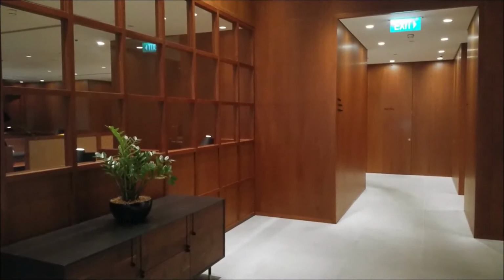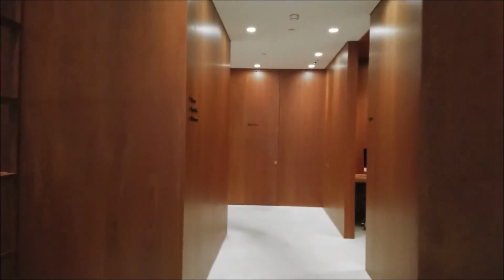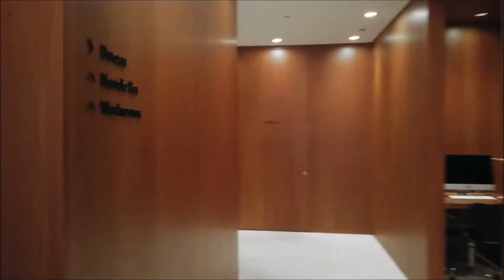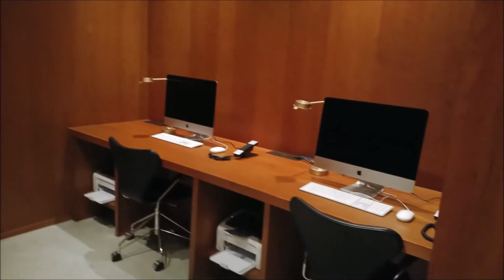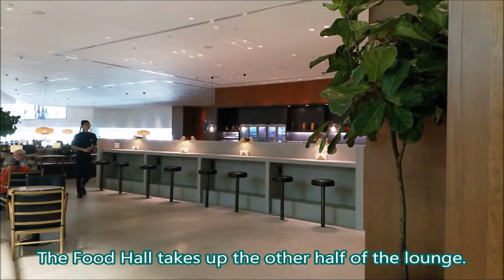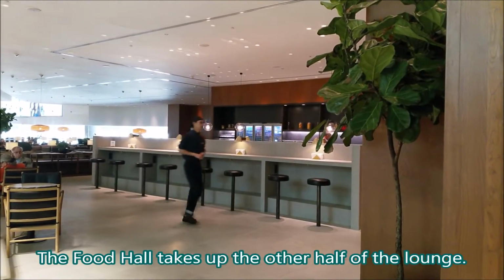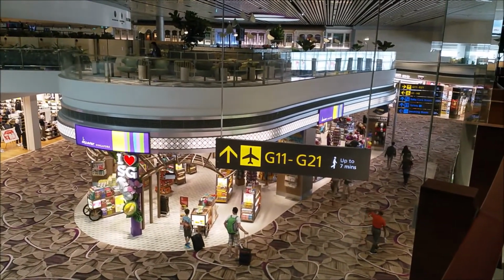The office area can be found to the right of the entrance. There are three Mac computers for you to use. The food hall can be found beyond the noodle bar. It overlooks the main shopping area.